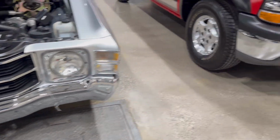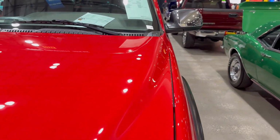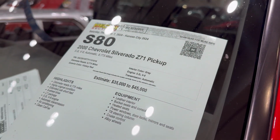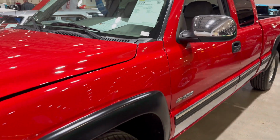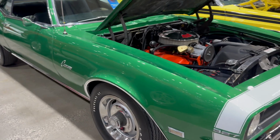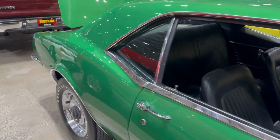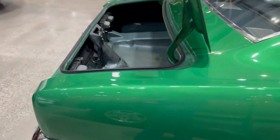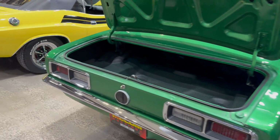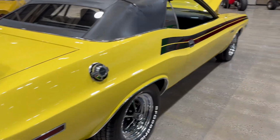This ought to be interesting. 2000 Chevy Z71 pickup with 9,000 miles on it. Be interesting to see that one go across the block. Also Camaros, always tons of Camaros, just like Corvettes, at about any Mecum auction. This 68 in a really cool metallic green. And a Challenger convertible. Don't see a ton of those.